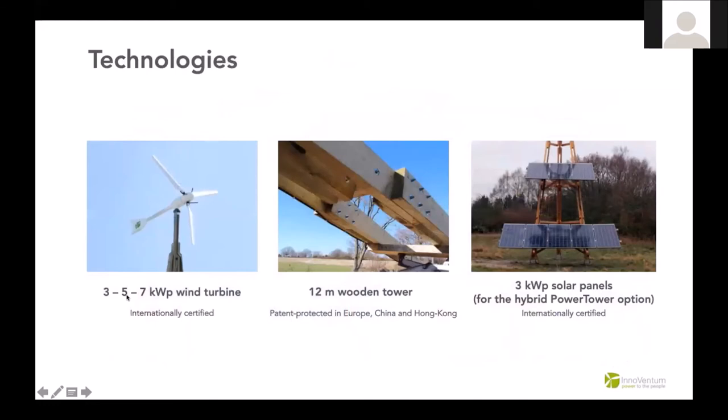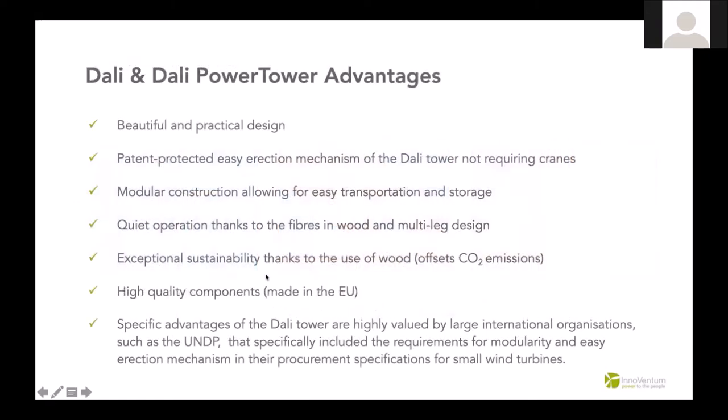So we are proposing, in function of the energy need and the wind speed at the location, 3, 5, or 7 kilowatt turbines that we are buying from a supplier in Europe. This design is a beautiful tower compared to lattice or tubular towers. Patent protected, modular construction. Thanks to the wood, we are able to lower the acoustic emission, and we always select high quality components.